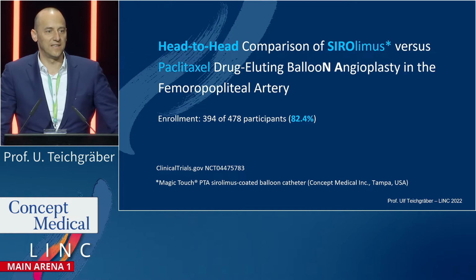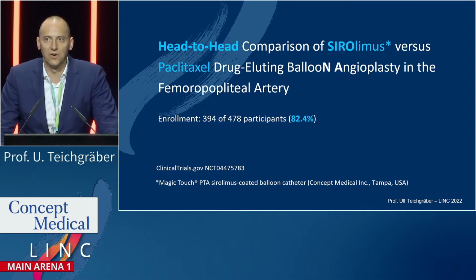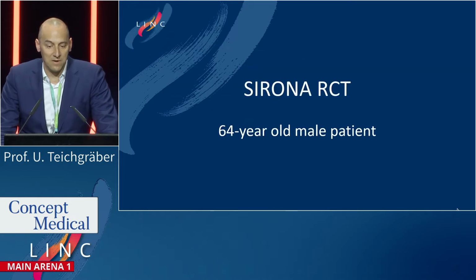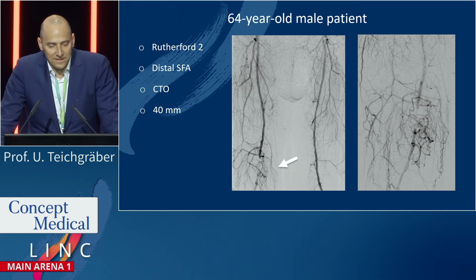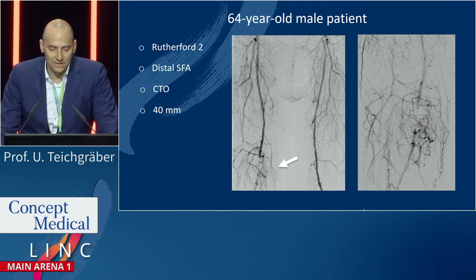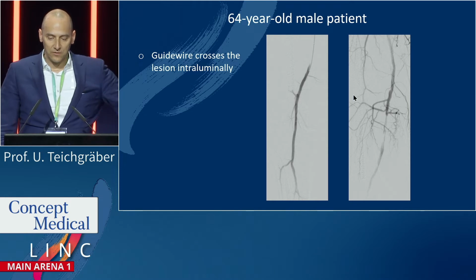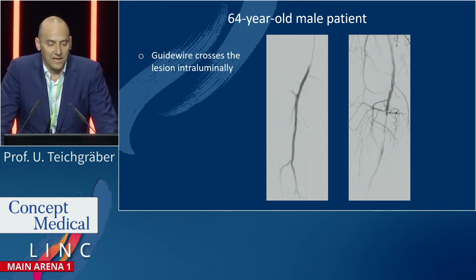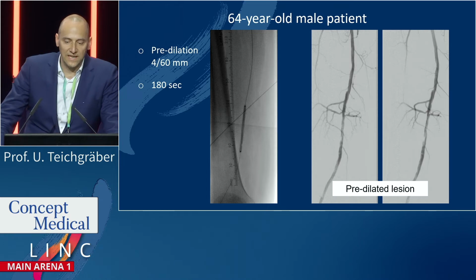I was asked to show not the whole protocol again, but a recent case from the study, to show how we follow the protocol. A 64-year-old male patient with Rutherford 2 in the distal SFA. You can see here a complete chronic occlusion of 40 millimeters in length in the right SFA, and we were able to directly cross the lesion intraluminally with the guide wire. This was quite easy, so it was not a complicated case, but these are the typical claudicants we are aiming for in this trial. And now the predilatation takes place.